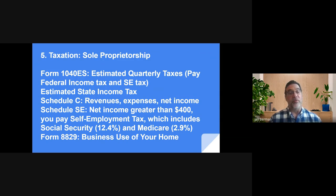You should also be familiar with Form 8829, business use of your home. So if you are running your business out of your home, you can deduct either your rent or a mortgage, a certain percentage, as a home business deduction.